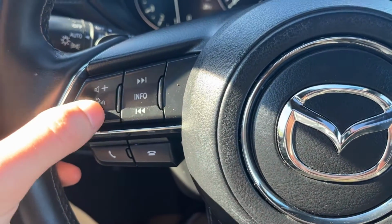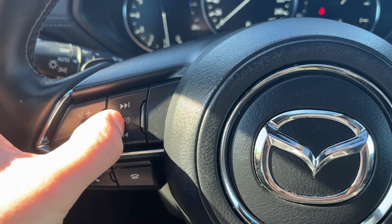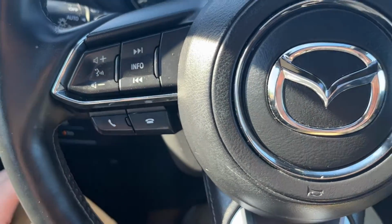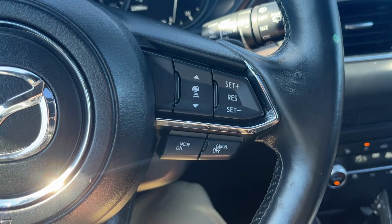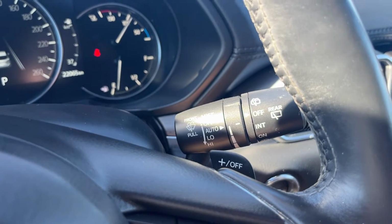Then we have our voice recognition in the middle, volume controls, radio controls, and if we press the center, we have our info controls for our display cluster. Hands-free below. Then on the right-hand side, at the top, we have our adaptive cruise settings as well as our on and off for it. We have our windshield wiper controls and our lighting controls on the other side behind.